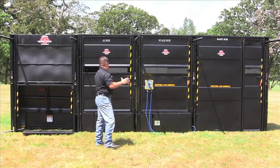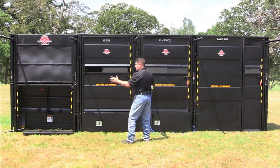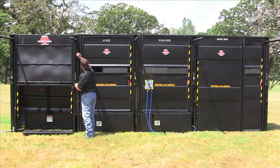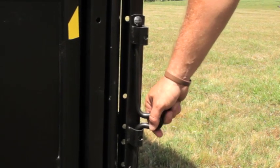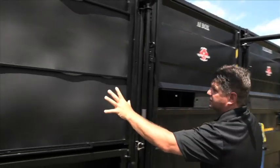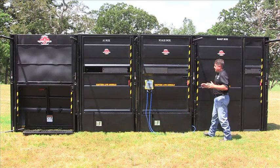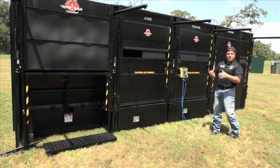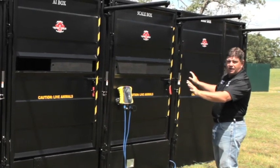Basically, what you're looking at right here are 4 different components. This is not all one unit. In fact, it takes about 15 minutes to set this entire system up at your place. Each one of these systems bolts one to the other with a pin technology that we use on our bucking chutes for the National Finals Rodeo, the PBR. All of our rough stock equipment is pinned together the same way. So basically, I've got 4 different sections. I've got the squeeze chute, I've got the AI box, I've got the scale box, and I've got the ramp box. What's great about this setup is you can buy all of this system, all 4 components, put it together in your operation, or you can simply buy 1 or 2 or 3 pieces depending on what your operation needs.